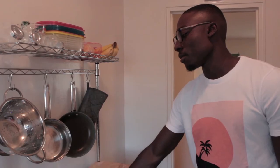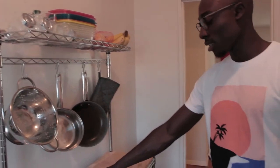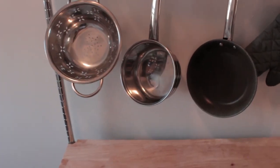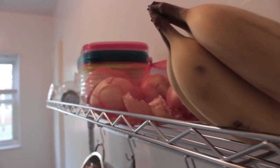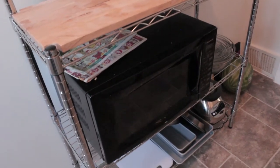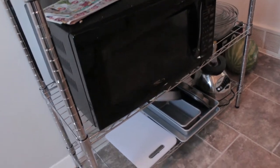From Amazon. It's really nice because it lets us store a lot of stuff. We can hang pots and pans from the top. We can store fruits and vegetables and containers on the top. We can also put a microwave down here, and pots and pans, plates and everything. So this thing is amazing, and I really recommend it if you don't have a lot of cabinet space, because we don't have a lot of cabinet space for how much we have inside this kitchen.